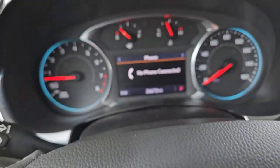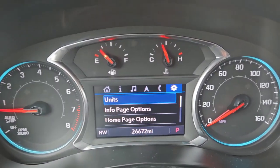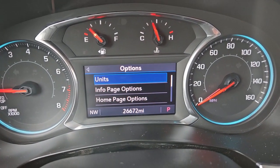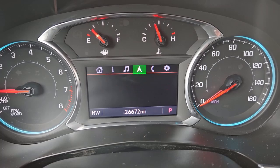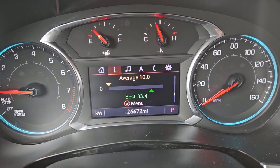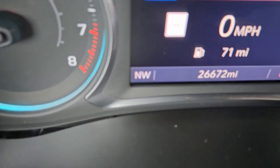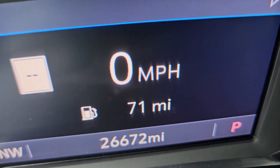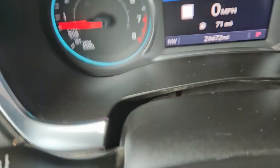You can scan through here. So you go to your phone. That's the settings, if you'd like to change any settings on it. Options. The navigation, it shows you what street we're on right now. Radio station you're listening to, some other information, and the home page. So we'll leave it on there. Fuel, 71 miles till empty. So it's 26,672 miles. Really nice.